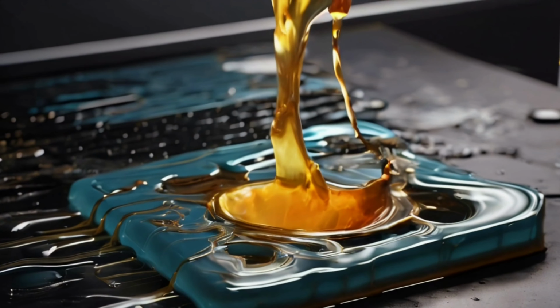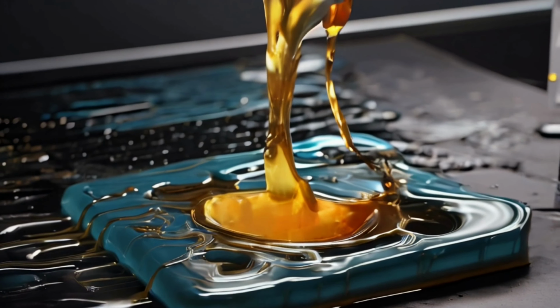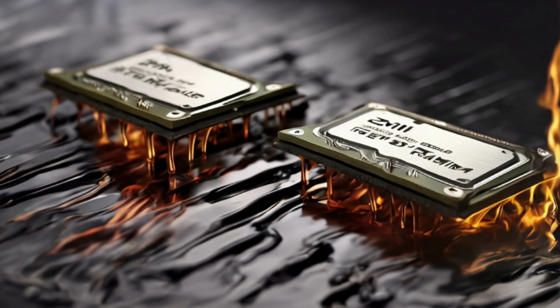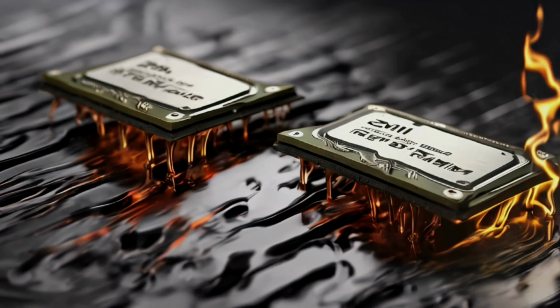The potential applications of liquid memories are vast. FlexRAM, for example, possesses exceptional flexibility, opening up opportunities for its use in a range of emerging and existing technologies. Robotics, neural interfaces, and wearable and implantable electronics are some areas that could greatly benefit from this technology.